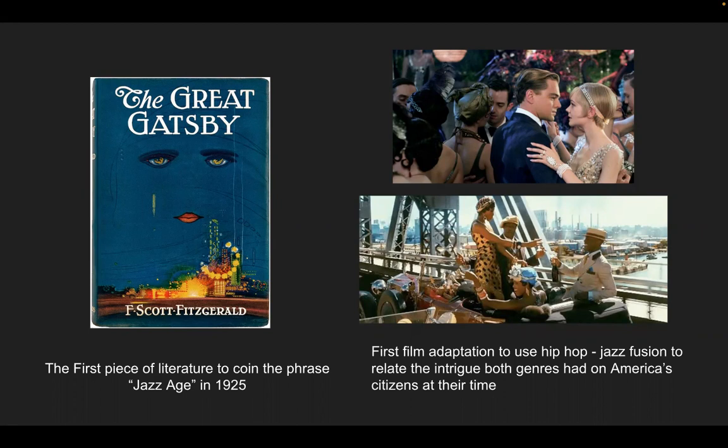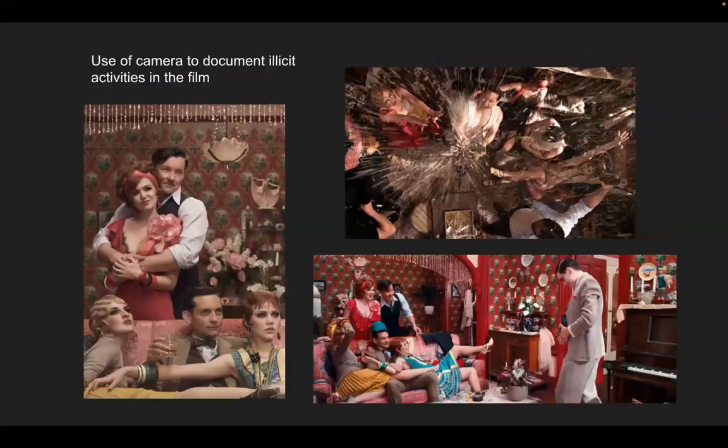People really loved jazz music compared to the more subdued classical styles of the Victorian era. There was no dancing, there was no touching, there was no loud partying, and the jazz era changed that.